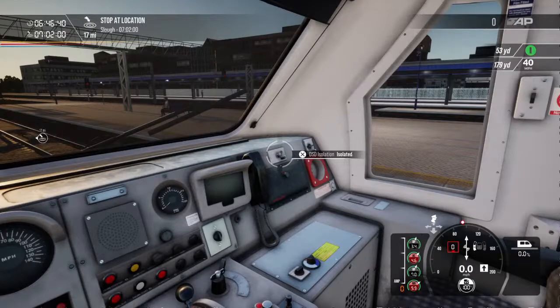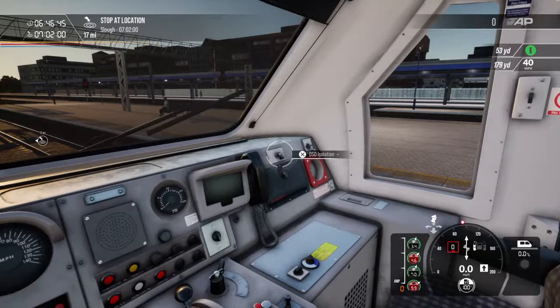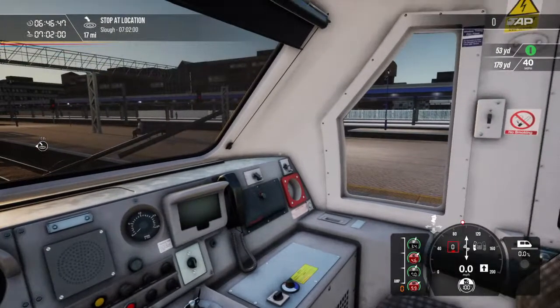I'm on the train, Josh. Lol. That's not isolated.